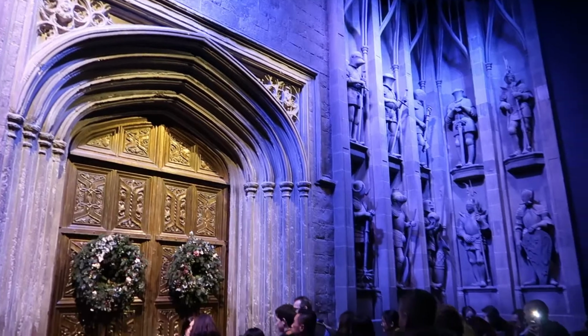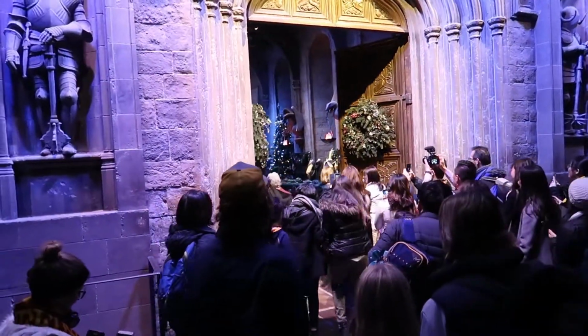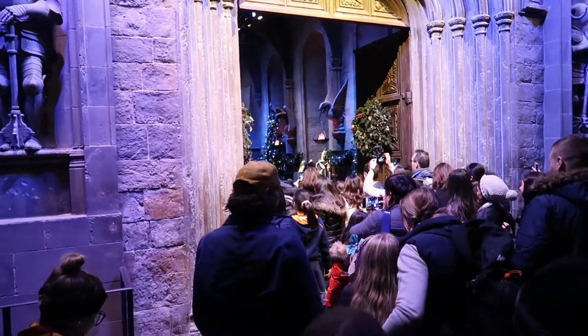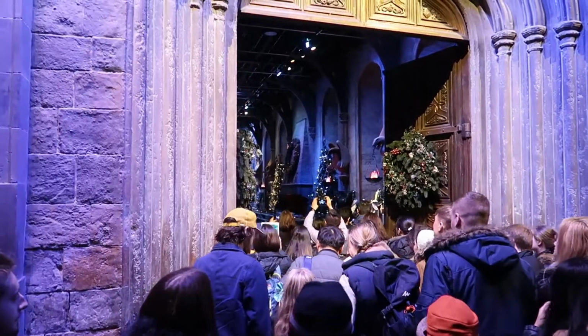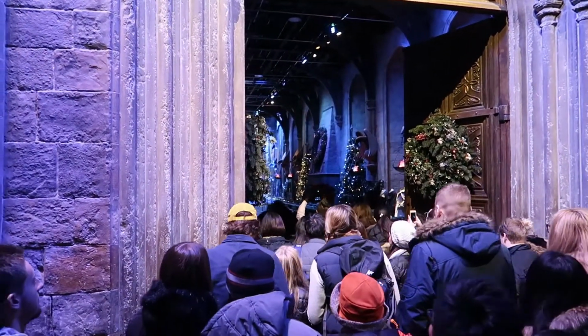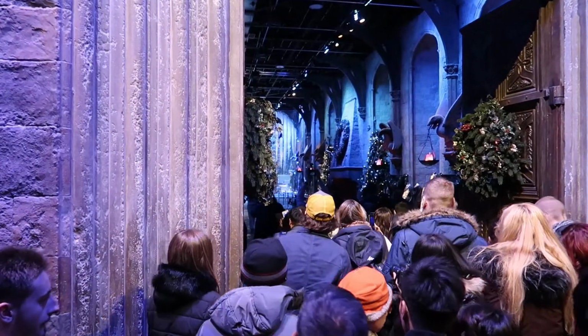This of course is the entrance hall to Hogwarts. That means there's something rather special. A round of applause for my birthday lovers as they welcome you to the one, the only Great Hall. Do come on in everyone, because this is one of the largest, also one of the first ever sets to be built for the Harry Potter film.